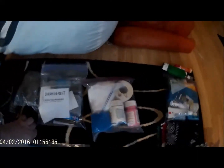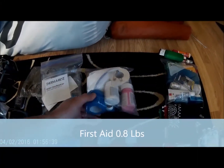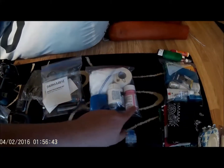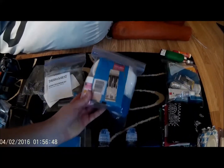Next is my first aid kit. Got some tapes, gauzes, bandages, ibuprofen, aka vitamin I, some Pepto, Neosporin to spray on cuts, moleskin, and a scalpel.